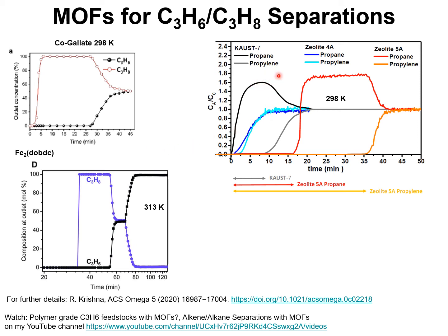Here we have experimental data for Kaust-7 shown with the black lines. This excludes propane due to subtle trapdoor effects, making use of differences in the bond lengths and bond angles between C3H6 and C3H8. Then we have data here for zeolite 4A, and the red lines and orange lines are for zeolite 5A. Here we have experimental data for the adsorption cycle and desorption cycle for iron MOF 74 that were published in the Science paper of Jeffrey Long and co-workers in 2012. This is an oft-cited paper.